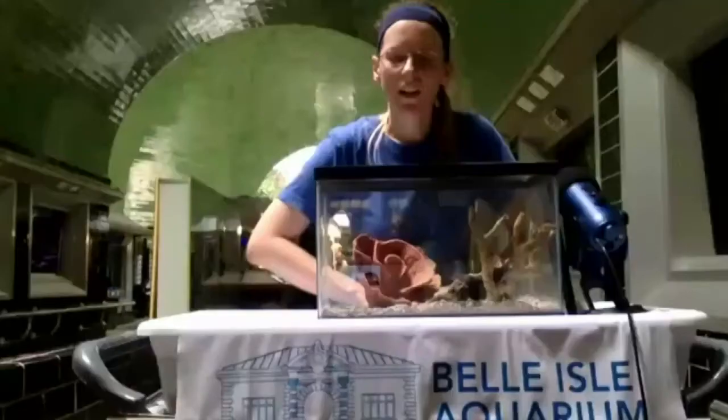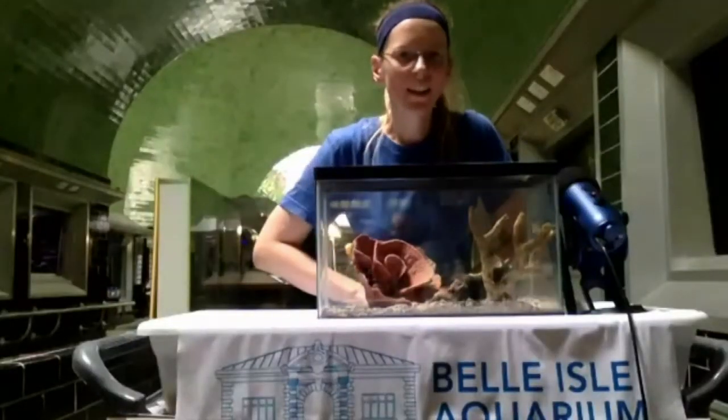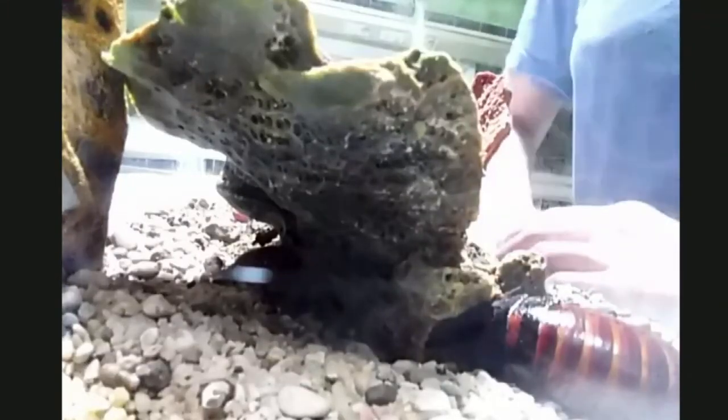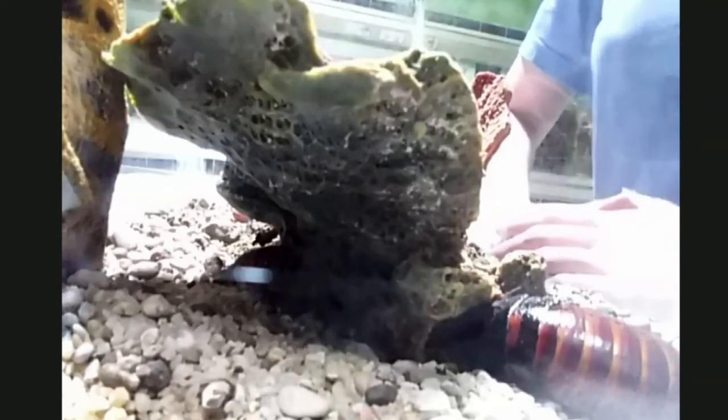Okay, how long do the cockroaches live there, either in the wild or at the aquarium? What's their lifespan? They live about 3 to 5 years. Females typically live longer than the males.